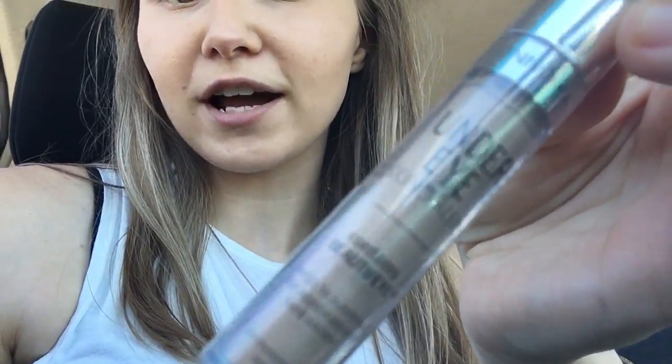Just got back in the car and I was on the hunt for a really good concealer, and I ended up looking at three. One of them is one that I've already bought before, but I thought I'd get a new one today, and this one here is by Anoxa, and it's the under eye concealer that I've never actually tried before.